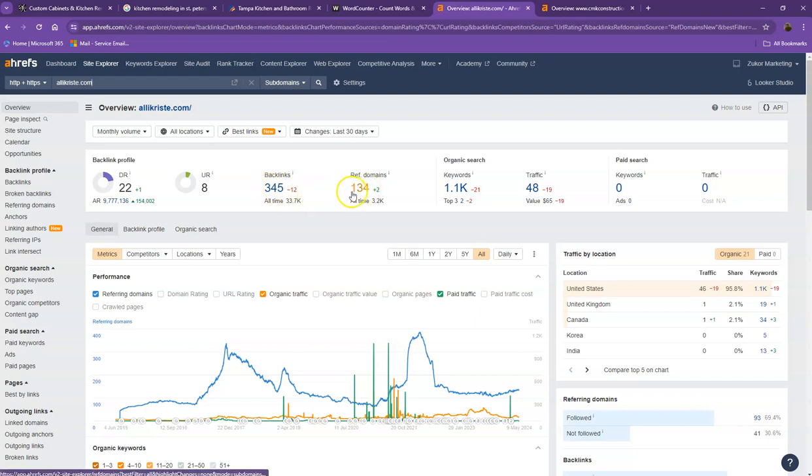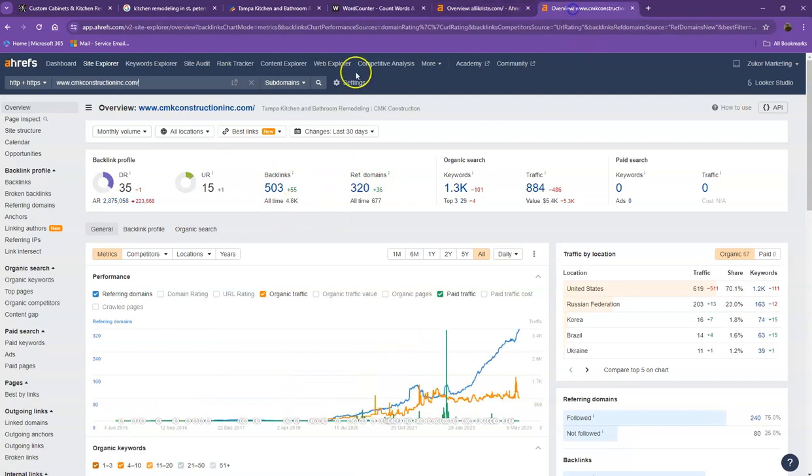be a 2-to-1 ratio. So this 134 referring domains that you have, these are what we call the good or strong backlinks. And the rest of the missing backlinks, those are what we consider the spammy backlinks. So let's go ahead and take a look at your competitors' numbers.